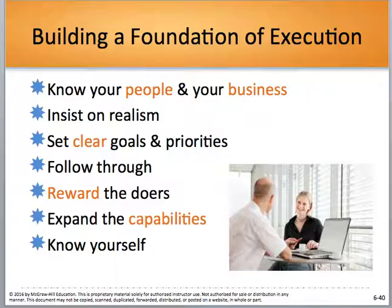Knowing your people and your business, you have to engage consistently, intensely with your employees. They are your best resources, right? They're also the most expensive resources that your company has. So engage with them, and insist on realism. Don't let people avoid reality. Don't sit out here and start daydreaming outside your window. You have to focus on the realism.